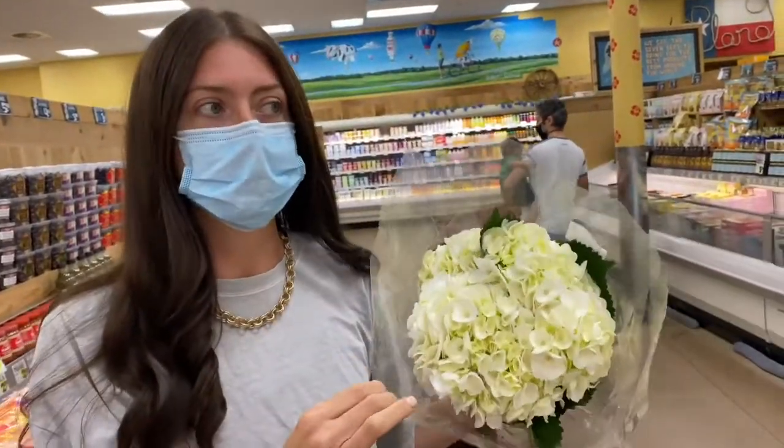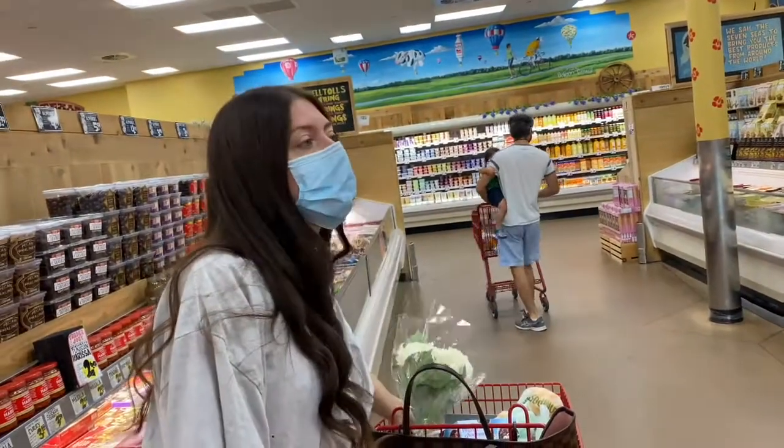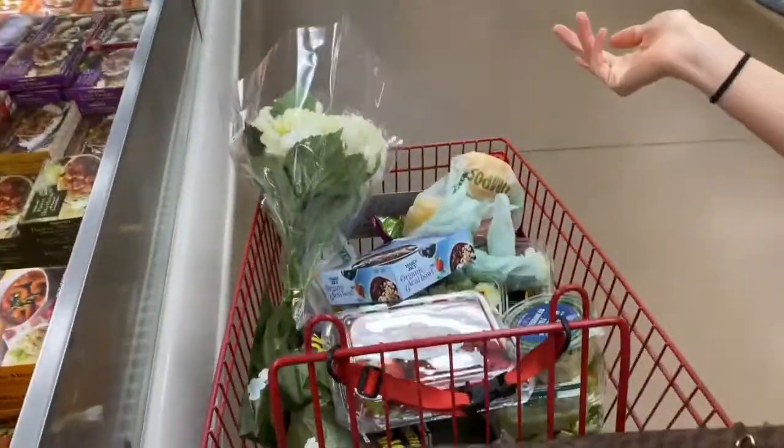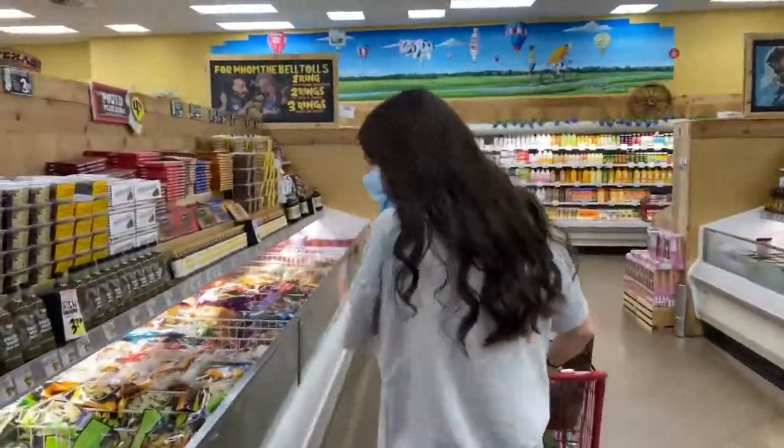Okay, I couldn't pass up on getting some pretty flowers that they have, so we're gonna put those in a vase when we get home. But we're pretty stocked up here. We've got a good amount of things in the basket. So we're going to go check out. We might hit up a couple more things. I'm just gonna look around for a little bit and then I'll show you what we have when we get home.